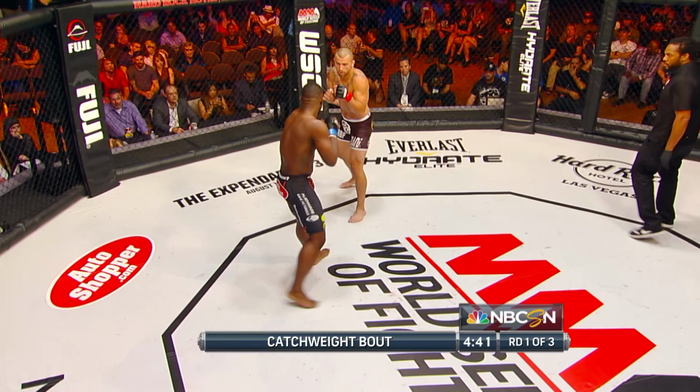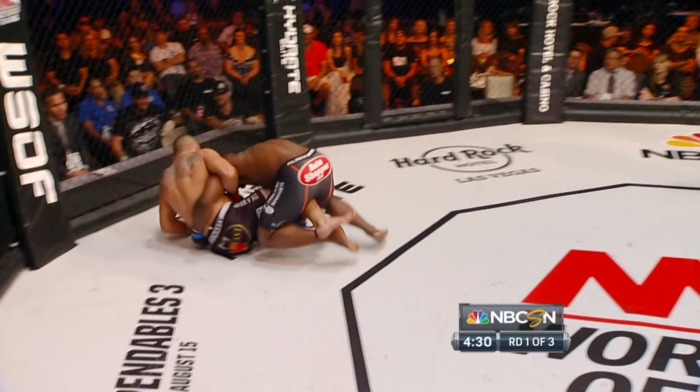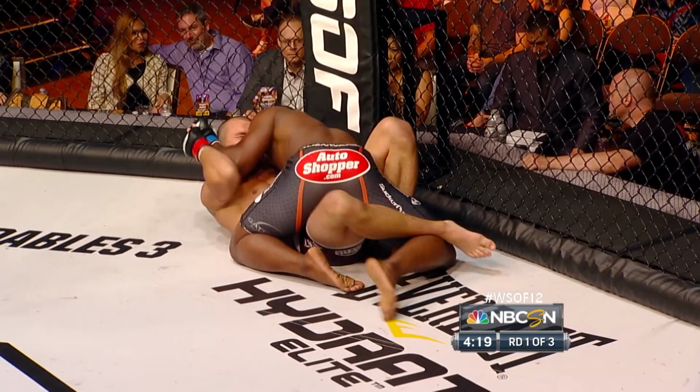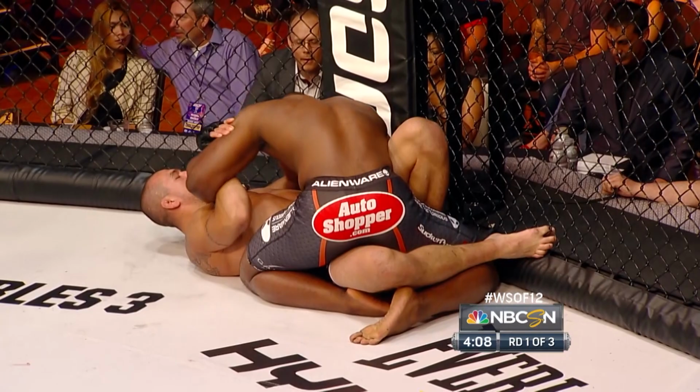We're at the catchweight here in this fight of 195 pounds, Tiller in the blue and Mutapčić in the red, and wow, Tiller takes him down. Very well timed takedown there. He waited for a power strike from Mutapčić and just took him to the ground. So Tiller has got Mutapčić on the ground right now, less than a minute in.